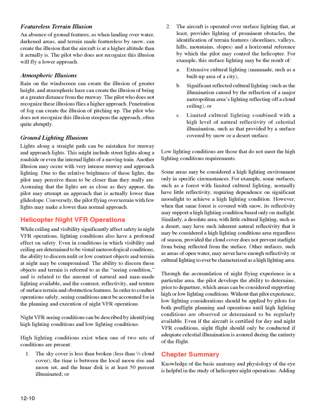The aircraft is operated over surface lighting that, at least, provides lighting of prominent obstacles, the identification of terrain features, shorelines, valleys, hills, mountains, slopes, and a horizontal reference by which the pilot may control the helicopter. For example, this surface lighting may be the result of a. Extensive cultural lighting, man-made, such as a built-up area of a city. b. Significant reflected cultural lighting, such as the illumination caused by the reflection of a major metropolitan area's lighting off a cloud ceiling, or c. Limited cultural lighting combined with a high level of natural reflectivity of celestial illumination, such as that provided by a surface covered by snow or a desert surface.